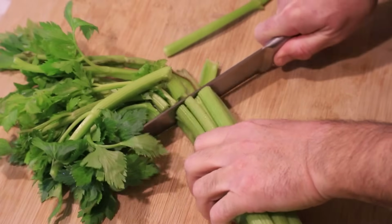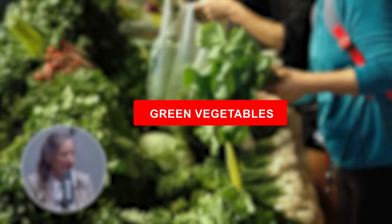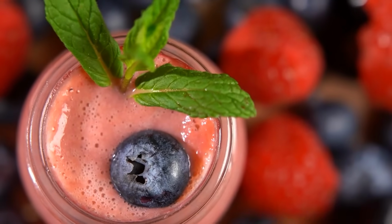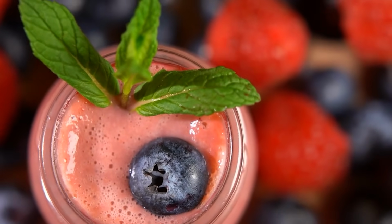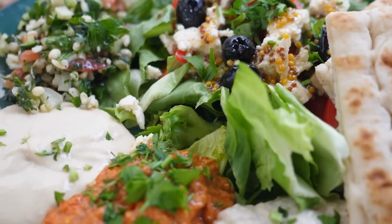If you want to naturally increase your vitamin K levels, adding more green vegetables and fermented foods to your diet is the best approach. Even something as simple as blending kale into a smoothie or adding sautéed spinach to your meal can make a noticeable difference.